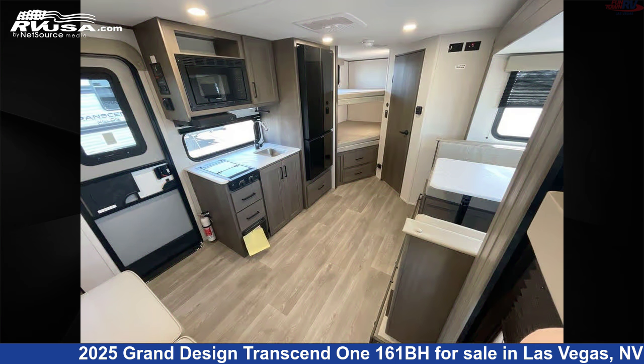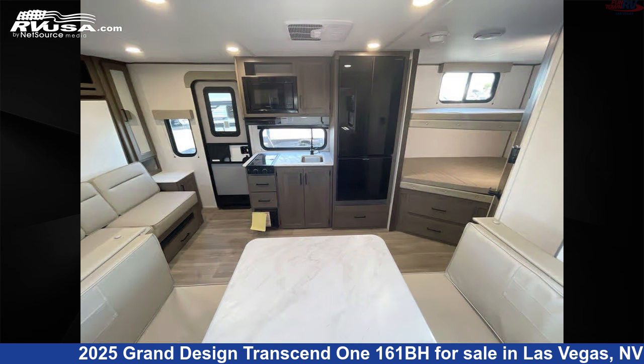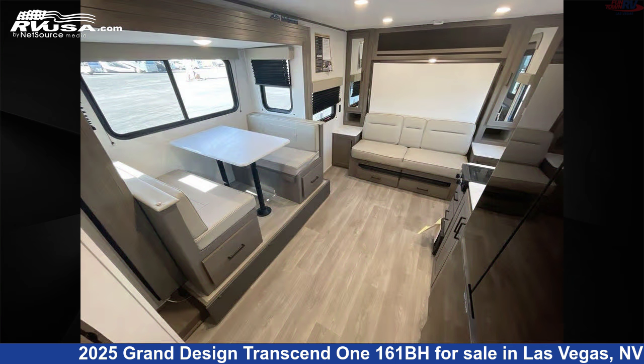This new Grand Design is 23 feet 0 inches in length and features sleeps 7, Slideout, and 37 gallons fresh water capacity. The floor plan layout of this travel trailer features bunkhouse, Murphy bed.